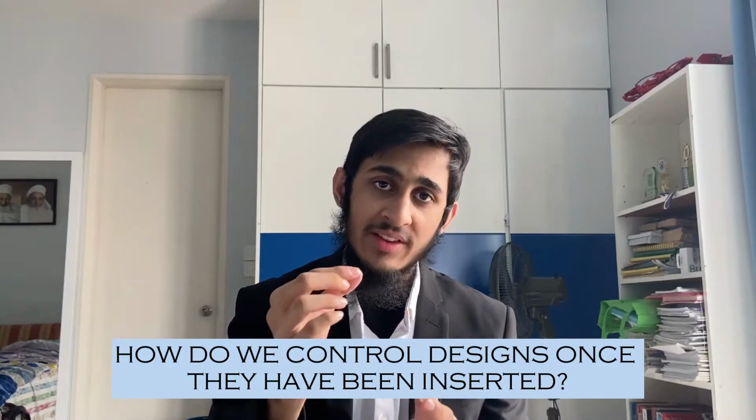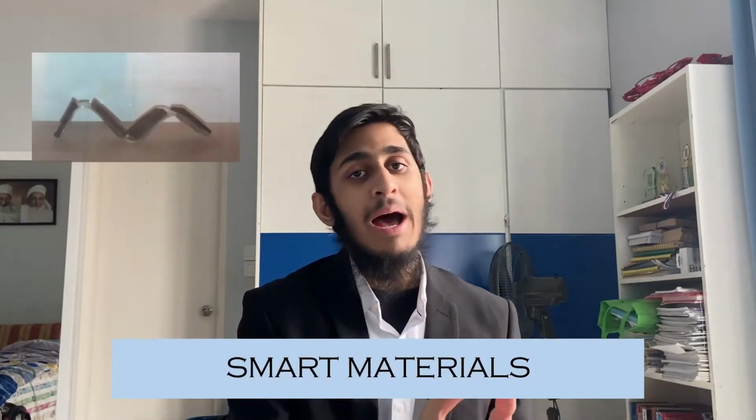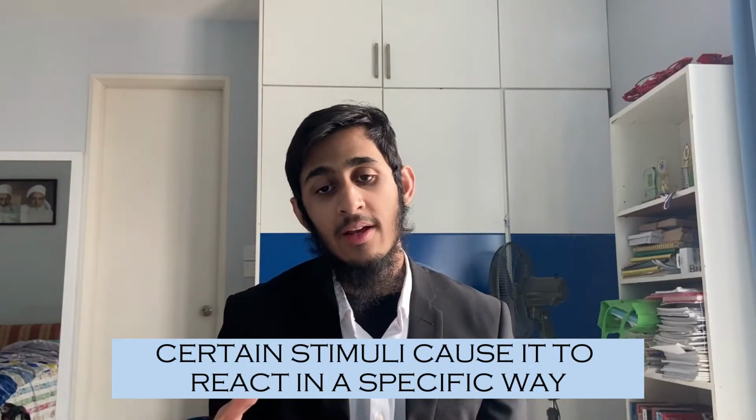But there is still an issue. How do we control these things even though they are based on origami? We cannot force them to unfold by inserting another piece of equipment because that could cause more harm than good. So the development of what is known as smart materials began. Amongst other purposes, the way it works is that it reacts in a specific way to specific stimuli. For example, something could fold inwards when a magnetic force is applied and fold outwards when an electrical force is applied. This research has been conducted for roughly 2 or 3 years to be used specifically in the medical field.